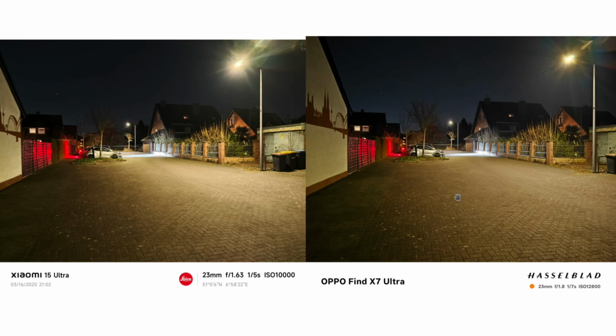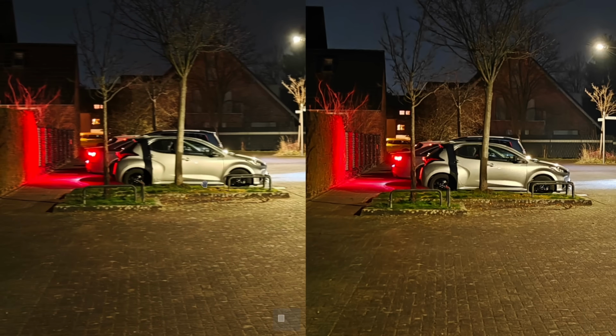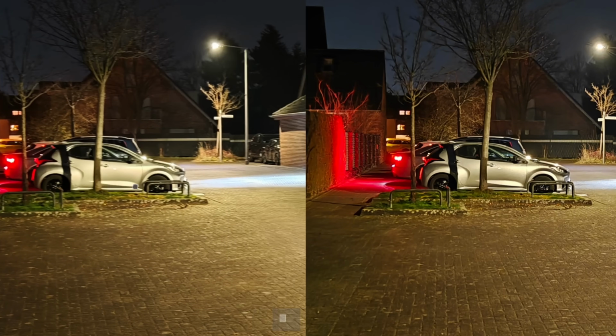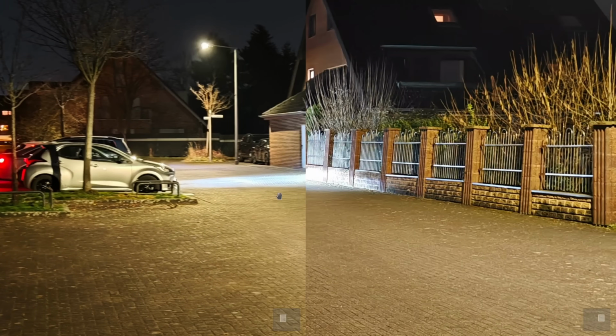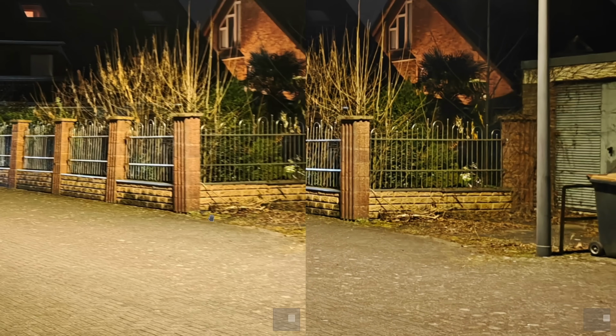Main camera sensor is almost the same, but when the night mode kicks in, like here for example, it was kicking in because the shutter speed was quite low, then you will see that the Xiaomi in this case had some issues. I don't know why, but it was a little bit blurry there. And the rest is pretty much the same there. Not much of a difference between those two there.